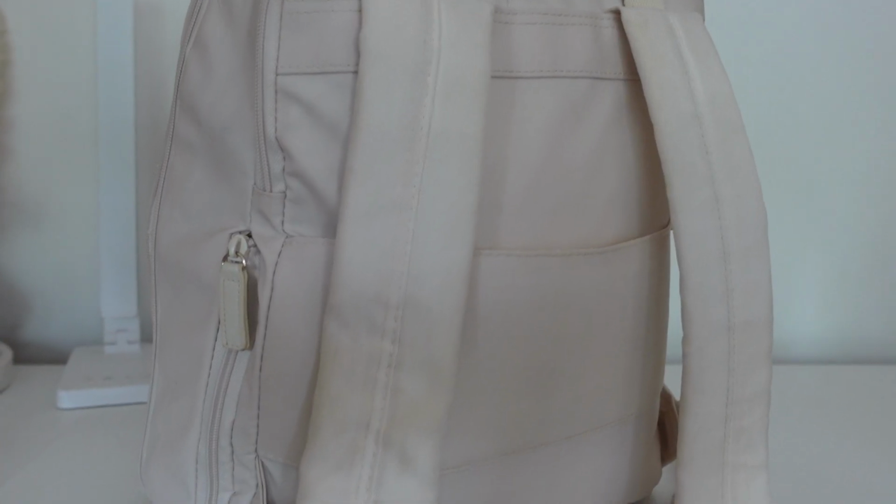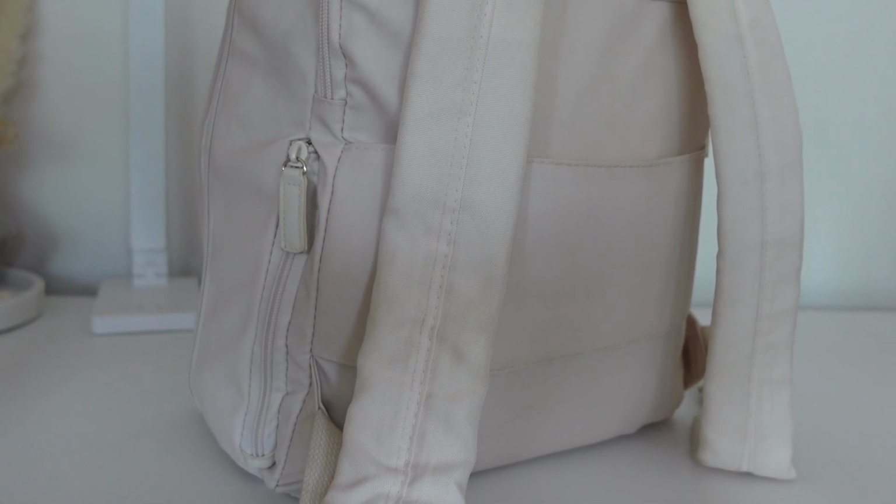I know beige isn't the most practical color to travel with, but I do love my neutrals, and I knew that I would just have to be willing to take care of it a little bit more and not be so reckless with it. That said, I'm still not totally on top of it in terms of taking care of it. I don't wipe it after every use.